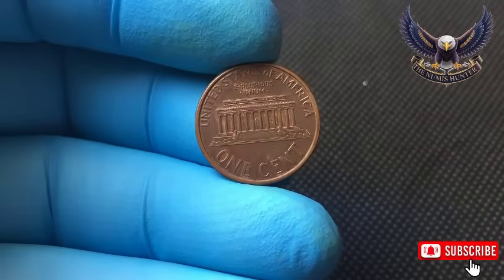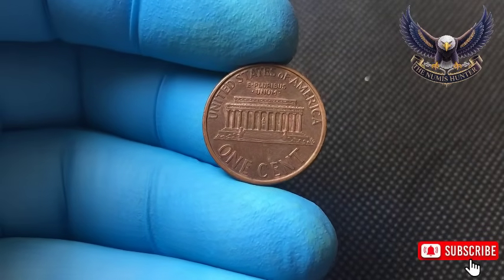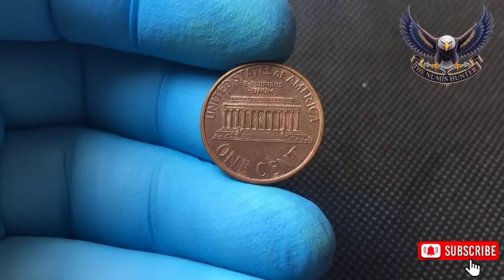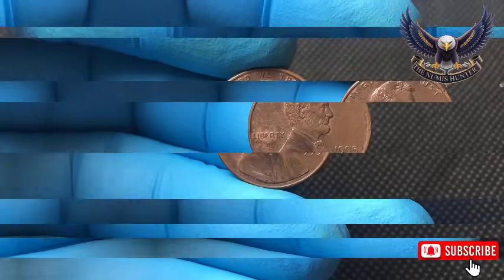This subtle die cap evidence manifests as a slight thickening and distortion along one small section of the coin's edge, where the metal appears to have been compressed and reshaped in a manner inconsistent with a completely normal strike.